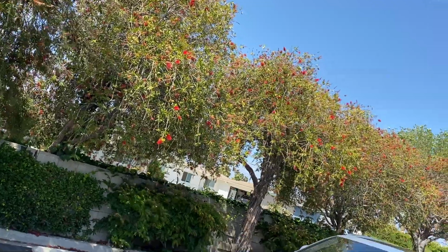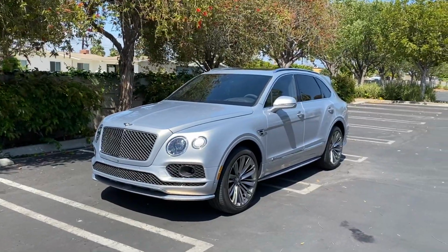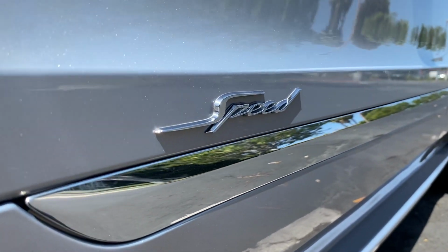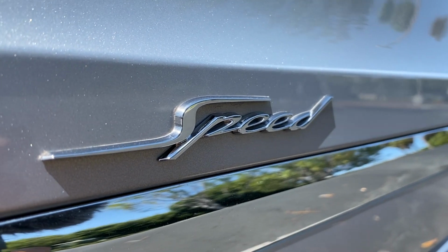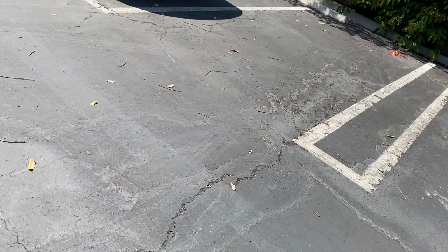Soft closed doors. It's luxury. You join me inside the cabin of the 2019 Bentley Bentayga Speed. This is presently tied as the world's fastest SUV, and this one as tested is 273 grand. So 190 miles an hour, 273 grand.